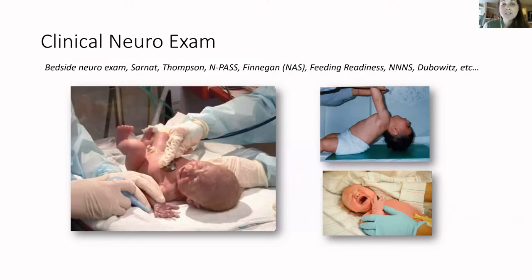And so we have things like the SARNAT exam, which we use specifically for HIE babies, or the Thompson score, which is used for HIE babies. We have the NPAS score, so probably most of you are using NPAS. So pain, right? Isn't pain something that we assess every day? And it's really a neuro assessment. Things like NAS, feeding readiness, the NNS, the Dubowitz, these are all neuro exams that we have probably all used.